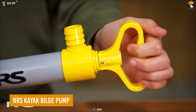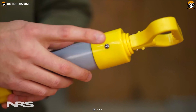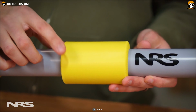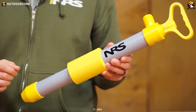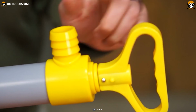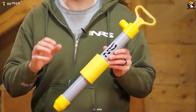The NRS Kayak Bilge Pup is here to deal with unwanted water in your kayak. Compact design and lightweight construction make it ideal for keeping within the paddler's reach. Then comes its smooth pumping system, capable of pumping 8 gallons of water every minute, without needing any hose. A convenient and worthy one, right?